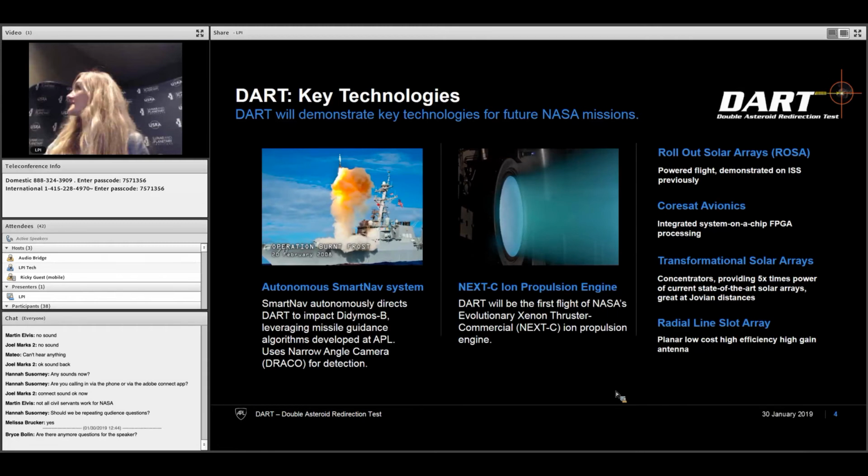It's really based on a lot of the missile guidance technology that we've been doing at APL for quite a few decades. And the other piece of DART is that we don't have a very large payload. In fact, we only have one camera, and that's a narrow angle camera, Draco, and that's what's going to be used to detect that switch and get us to Didymos B.